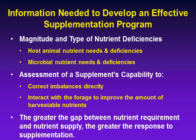But there's another thing that can happen. If we formulate a supplement correctly, the chemistry of that supplement interacts with the chemistry of the forage, and we get something that does not lend itself to prediction with normal linear algebra. That's called an associative effect.